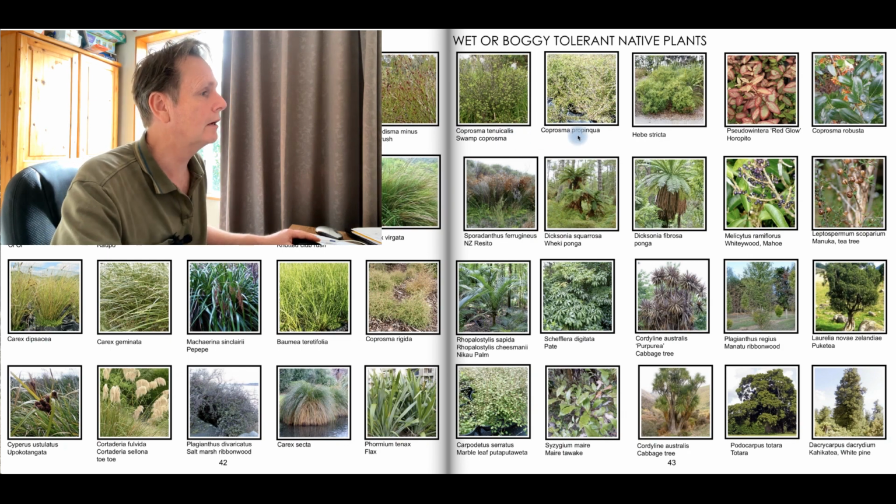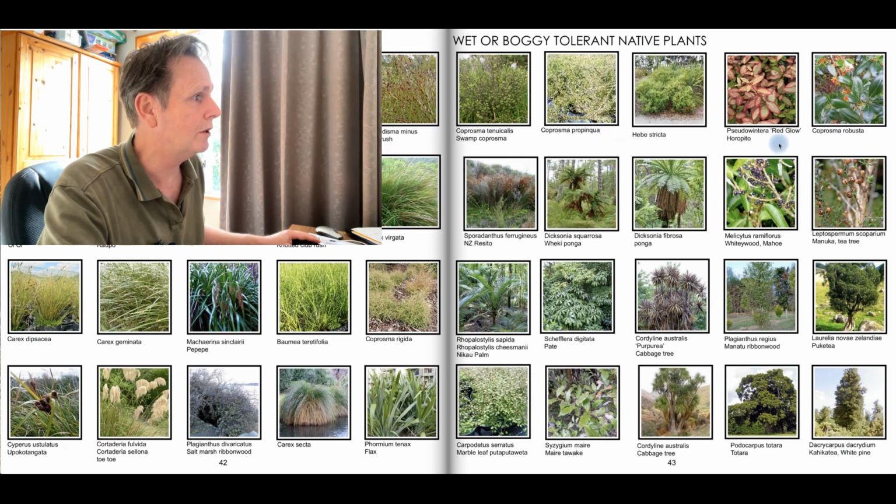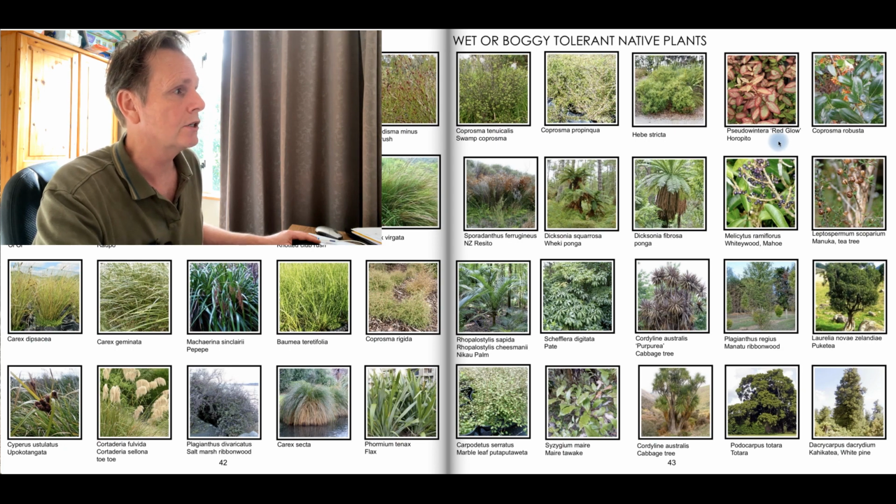Some more coprosmas on this other side of the page now, and Pseudopanax if you want a little bit of red tinged foliage.